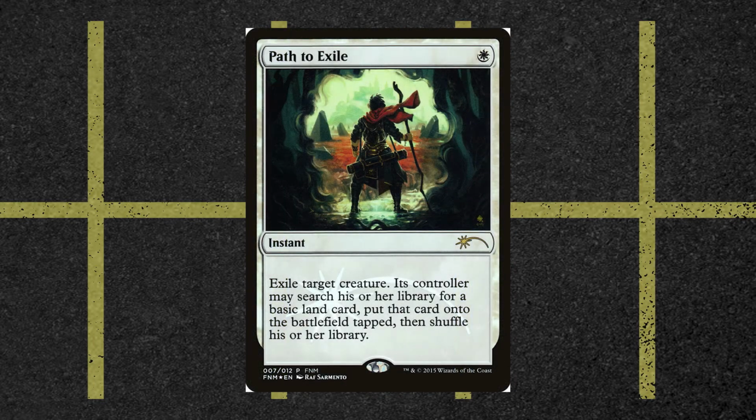Number 2 is Path to Exile. Good card. One of the best removal spells in all of Magic, I'd say. And white actually gets it. And white gets it, yeah, which is true. Fantastic. Not really much to say about this choice, just that it exiles a creature. It exiles any creature I want it to. Sure, they get a land, but you know what? Worth it when I'm exiling a Primeval Titan. Yeah.